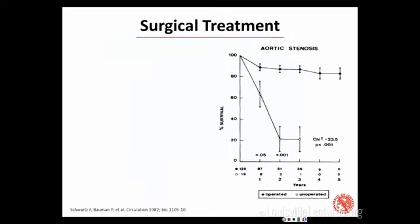Okay, so surgical treatment of aortic stenosis. Again, this is a very famous graph from 1982. This is survival with no surgery. This is survival with surgery. No question about it. Huge difference in survival. So this is from 1982.